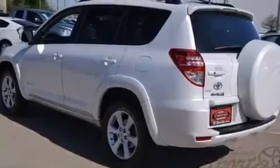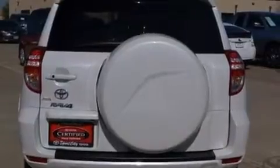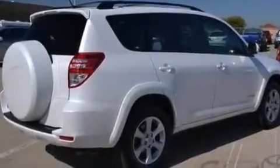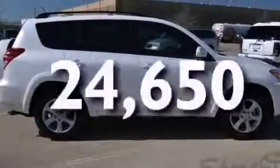The following features are also included: a low tire pressure indicator, cruise control, stereo controls on the steering wheel, a leather-wrapped shift knob, side impact airbags, full power accessories, and this vehicle has fewer than 25,000 miles on the odometer.